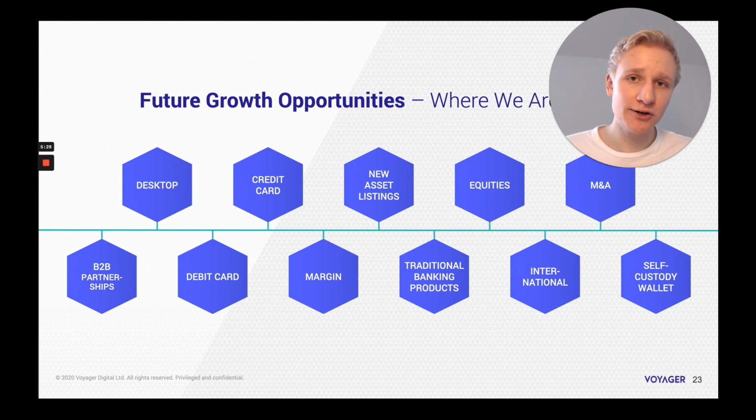Voyager introduces margin. That's a source of revenue for Voyager, as customers will pay interest to Voyager for lending them out money. There's also a credit card and debit card where Voyager will probably collect a little percentage from each transaction, which is also beneficial.